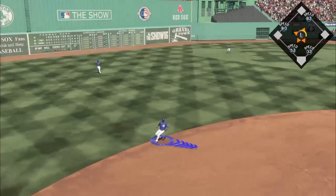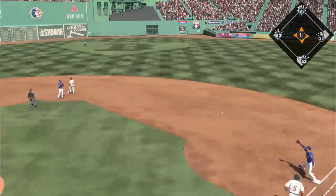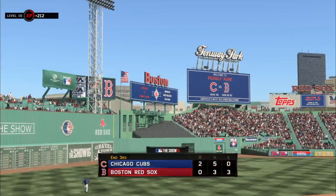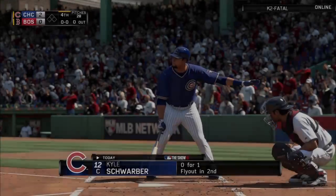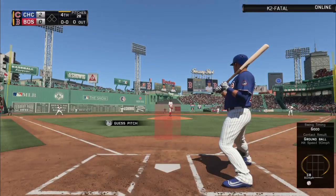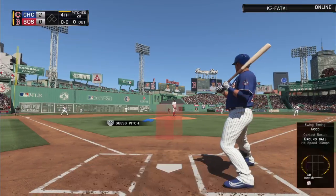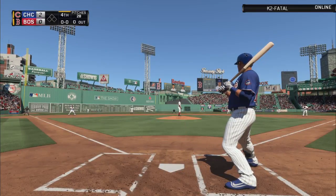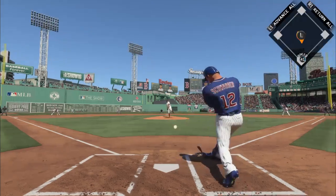This is on the ground to short. Is he going to get out of this? Over to first. He does get out of it, and the inning is over. Kyle Schwarber is ready here as we begin the top of the fourth. And this is a guy that can make a big change in this game with one swing of the bat, because you know he has big-time power.